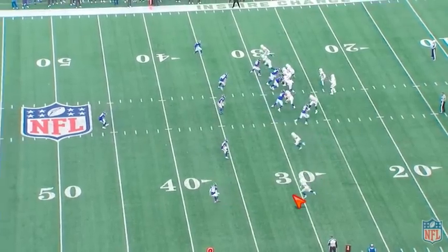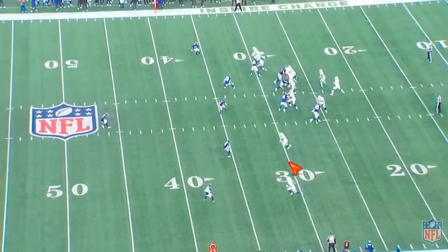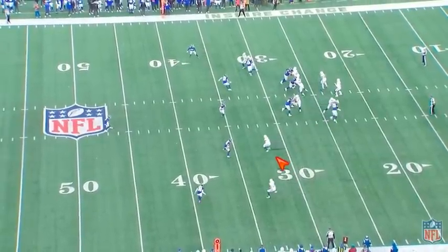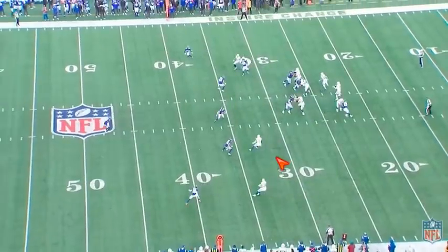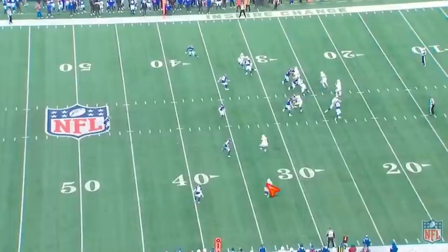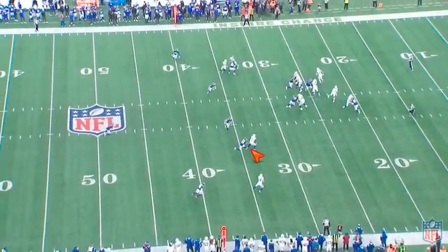This is not the worst one, but see that little step? Like you're basically jumping into your break. Little subtle stuff like that can tip off your route and telegraph it, especially on these quick timing ones. Ball's going to the outside receiver anyways. But if it wasn't going your way, I mean, he's on you.